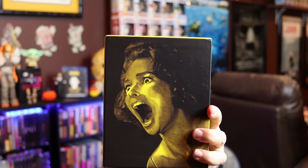These are part of my October watches. This first one is Hammer Volume 4, The Faces of Fear, and it contains The Revenge of Frankenstein, The Two Faces of Dr. Jekyll, Taste of Fear, and The Damned. And there's a slip that comes off, and a really nice artwork on the front. And then on the back, it just gives you the specs of each movie. So that's how they roll with that.